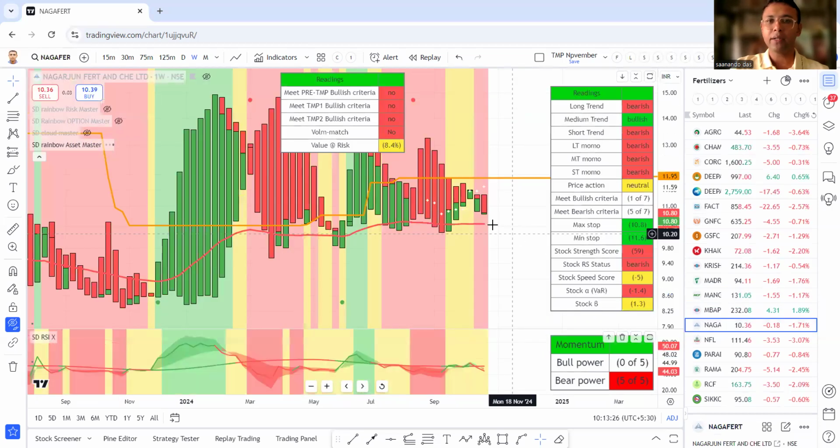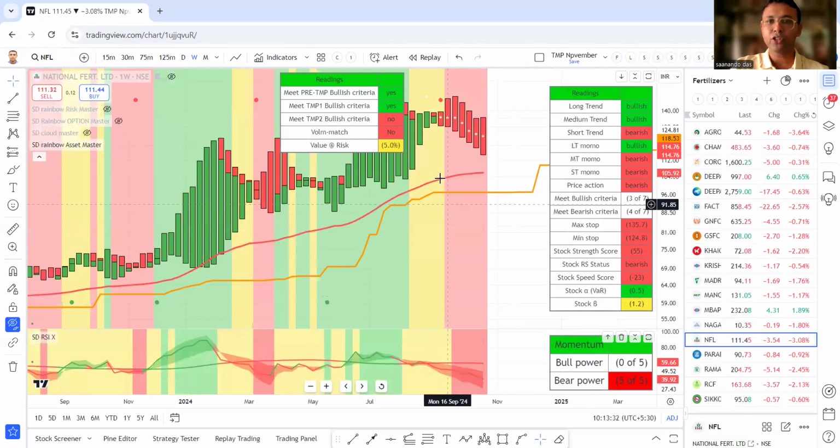Then we are looking at Nagarjuna, similar structure. The stock is not at all ready. We are looking at National Fertilizer, after the sell signal gradually the stock is failing. This is the sell signal.